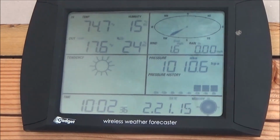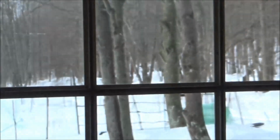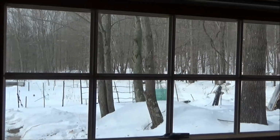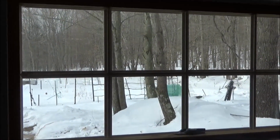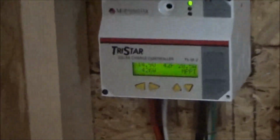Let me show you the solar activity. It is gray. It's not very nice out there right now. So it's not a nice day because there is a snowstorm coming. Let's go show you the solar production right now. Over here we've got, not bad looking at all. I'm quite impressed considering it's cloudy.